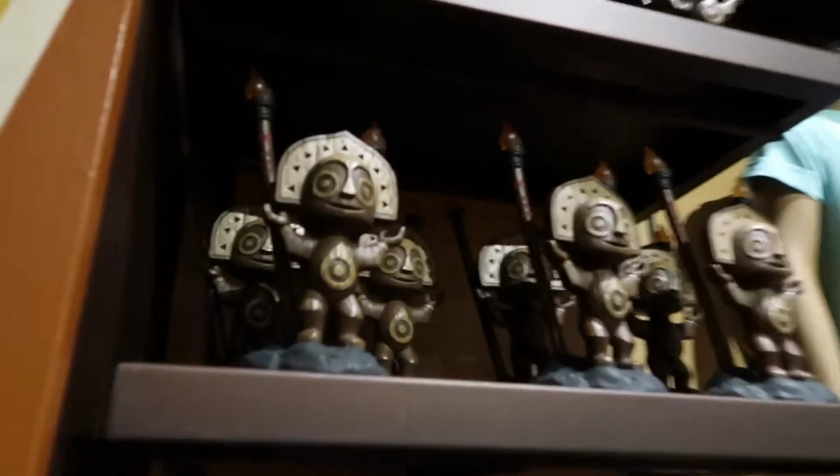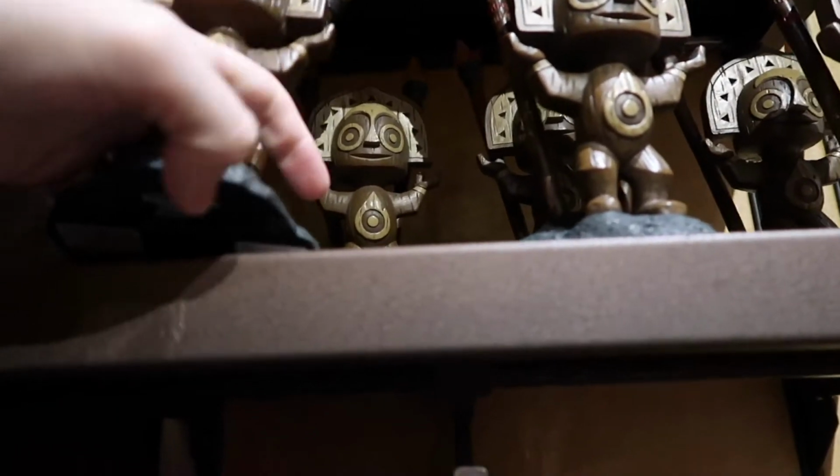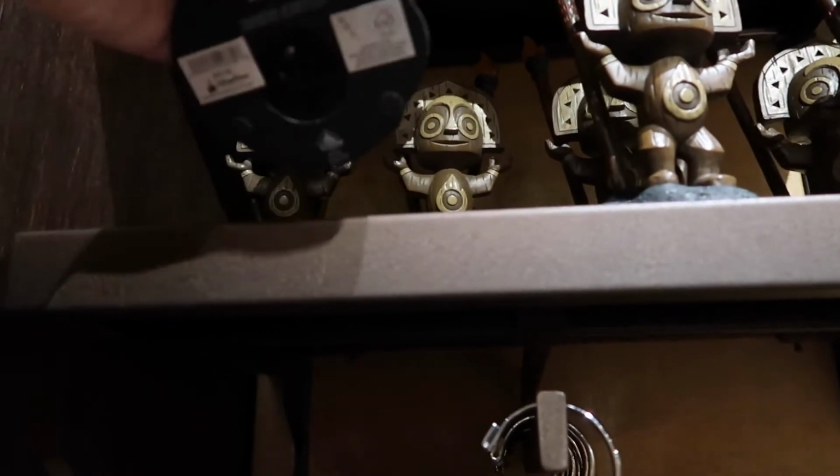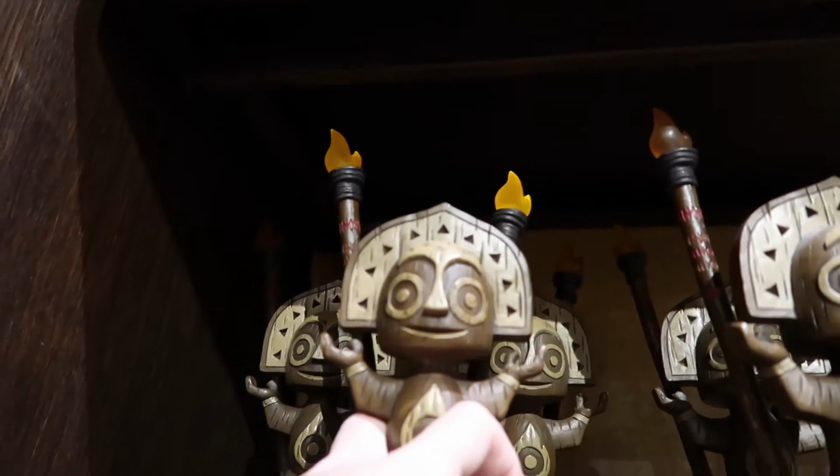And then this, so this is like a little statue of him. I have this as well. And it lights up. Kind of hard to see in here, but yeah, it makes his little torches light up.